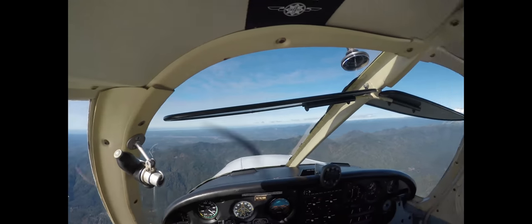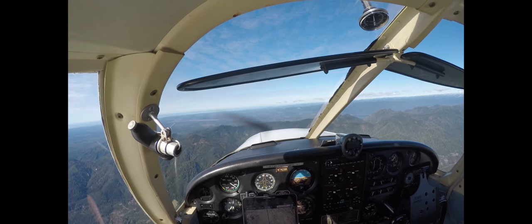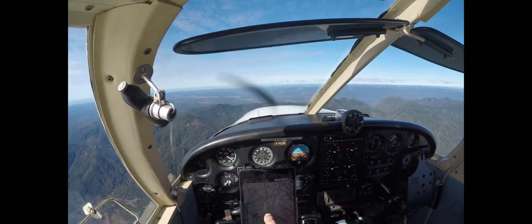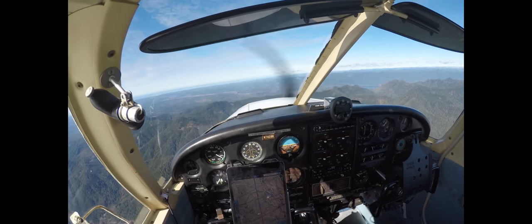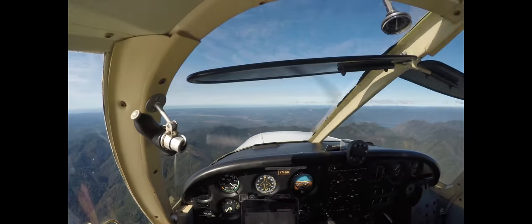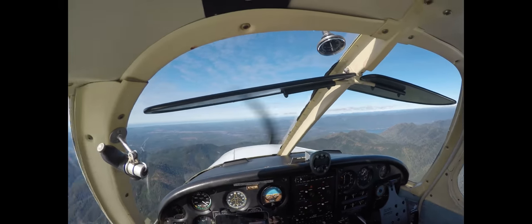why not? Traffic, 7 o'clock, 1 mile, same altitude. Alright, looking for that. Guy's behind us. No, that's... Yeah, every now and then that happens. I'm not sure the reason. It's ghosting. That's basically a ghost image. If you can see it right there, that's us. Yeah, I'm not really sure what causes that. Like basically seeing your own airplane, and ForeFlight's treating it as a traffic alert.